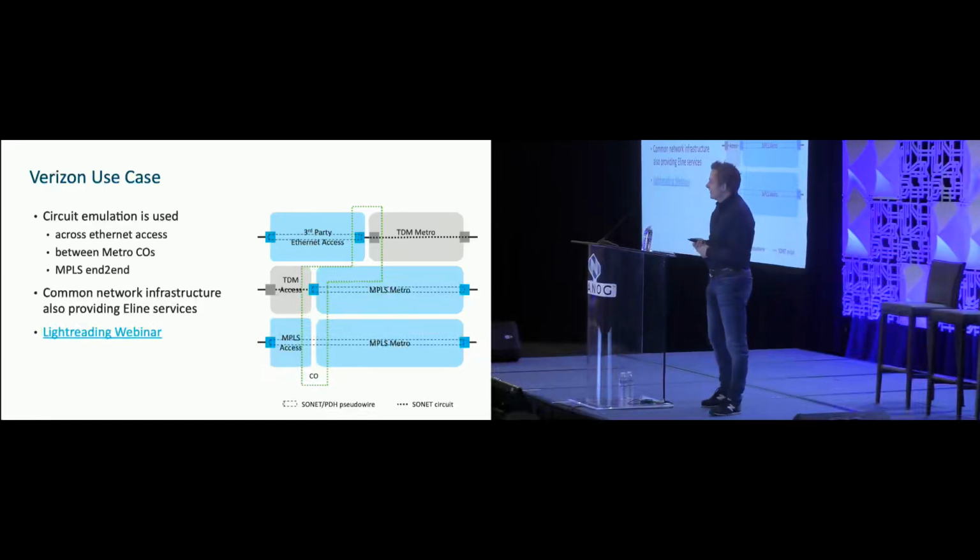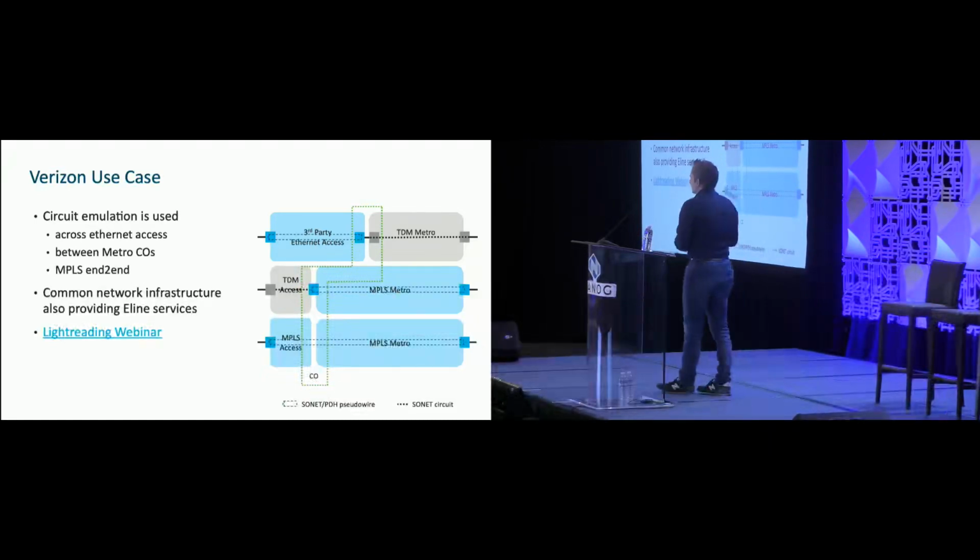That's where they're doing an interesting trick. In areas where they don't have fiber or resources, where they're relying on third-party carriers to provide DS1 circuits, they're migrating to a common Ethernet service from a third party, and they're consolidating multiple DS1s as well as Ethernet services using pseudowire and MPLS technology. And as we speak, they're going down the middle and the bottom picture, where they more widely deploy MPLS in the metro and try to modernize all the TDM infrastructure.